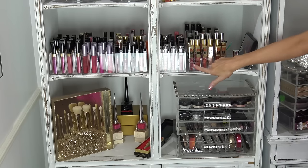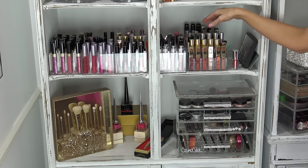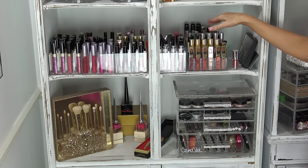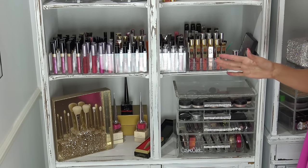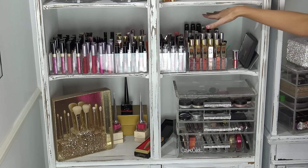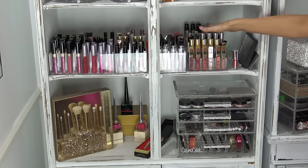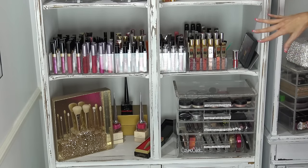This one is all of my YSL lip glosses and these are also all YSL right back here. This is normally more full because I have so many lip inks and different types of glosses, but my best friend has borrowed them to try them out. So this is looking a little bit bare because she has almost my entire collection right now. And then the very back is just glosses I don't use anymore.